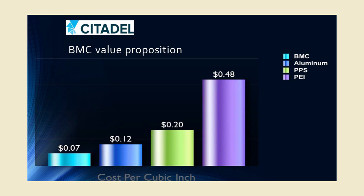So our overall value proposition of BMC is we're typically about 7 cents per cubic inch. Some materials a little bit more, some materials a little bit less, but you can see compared to die casting and some of the highly engineered thermoplastics, it is a great value. And you look at the applications where we're at versus some of the engineered thermoplastics, it's a very good material that a lot of people just aren't aware of.